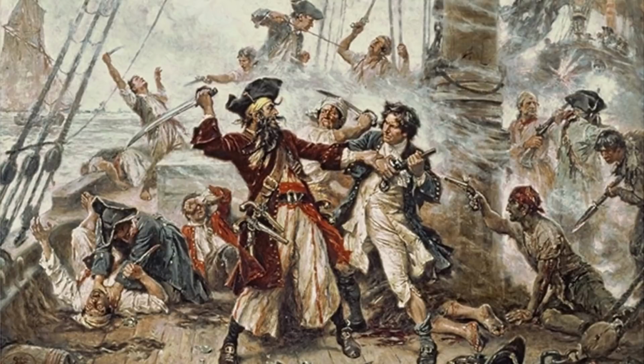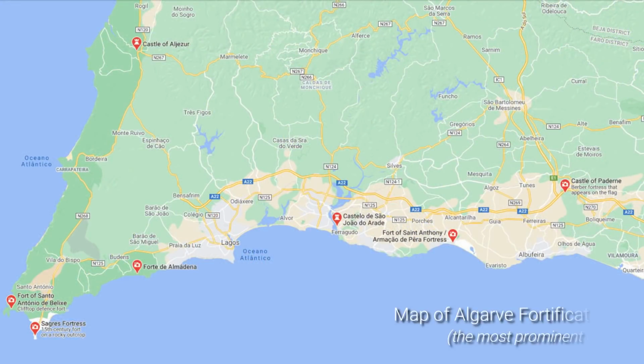And as I've referred to before, all the way along the Algarve, you can see certain fortifications, and these were to protect the locals from pirates. Arr, yarr.